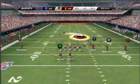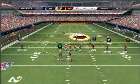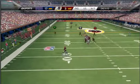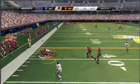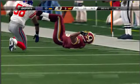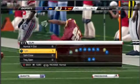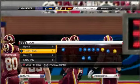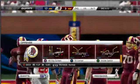Second down now. The Redskins. Robert Griffin III from the shotgun. Throwing now to his left. It was right there, but he didn't bring it in. In these type of situations, when you're losing the game, it's third long. Don't try to be a hero, because when you try to be a hero, it's going to lead to a turnover. Then you really will be in trouble.